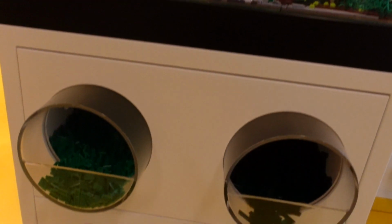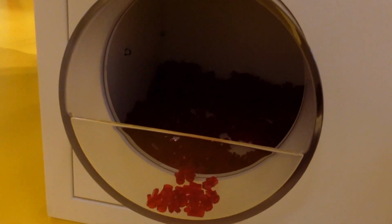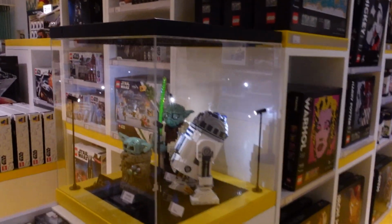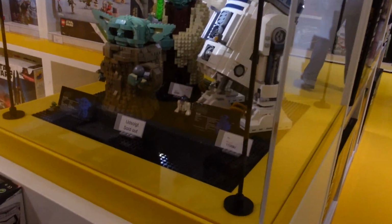Now, this is one of the displays up top that I'm not 100% sure where it came from, but it did look very similar to a Lego Movie 2 style. So if you know who the designer is for that, because I couldn't see the artwork, then please let me know in the comments below.